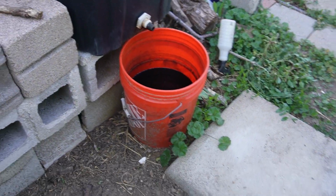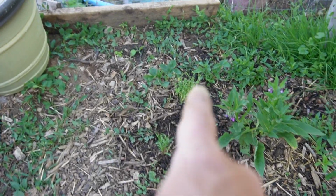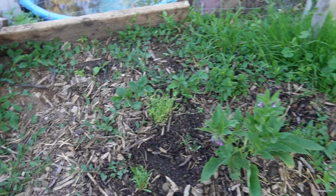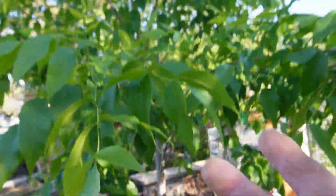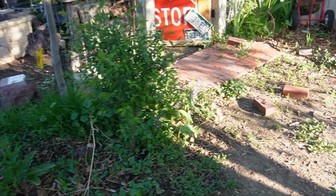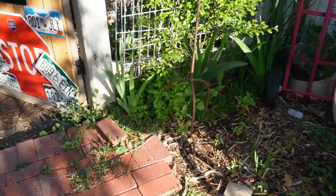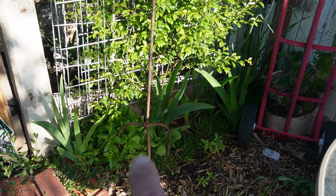Nutrients free. Comfrey spreading, marigolds, strawberries. This is the mother peach tree, and as I said, it just keeps spreading, so we'll just throw some somewhere else in the yard. We just keep on growing our oasis.